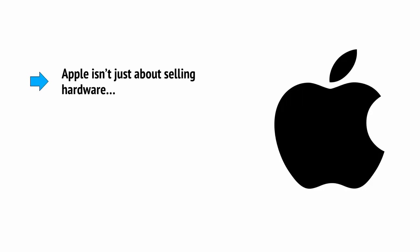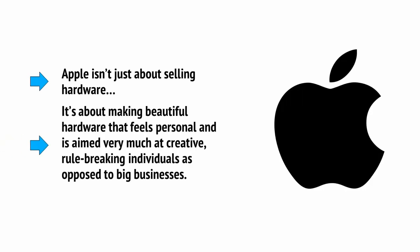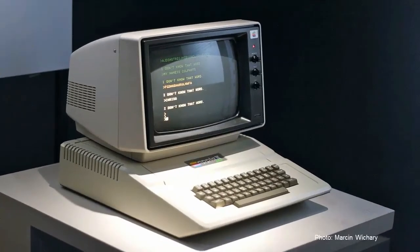This is what allows a company like Apple to capture the imaginations of billions of people and to create such loyal customers. Apple isn't just about selling hardware. It's about selling beautiful hardware that feels personal and that is aimed very much at creative, rule-breaking individuals as opposed to big businesses. When the first Apple computers were released, the only real competition was IBM. And by taking this stance, Apple was able to differentiate itself a lot and get a lot of excited followers as a result.